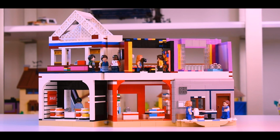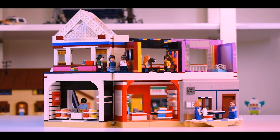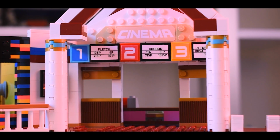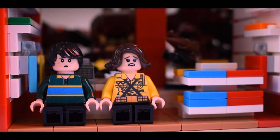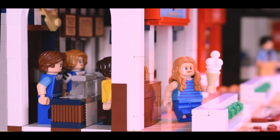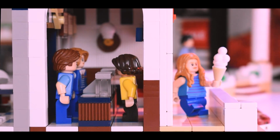The places that I decided to choose for this project were the ones that were most shown throughout the show, which ended up being Scoops Ahoy, The Gap, JCPenney, Jazzercise, Flash Studio, and the cinema. And because I was trying to make this feel as much of an official LEGO set as possible, I did have to compromise quite a little bit of things all over the build, such as making extra small walkways and limiting myself with the overall interiors within the buildings.